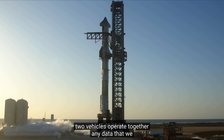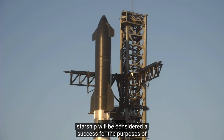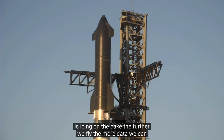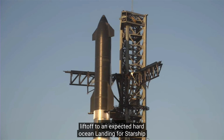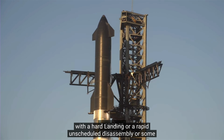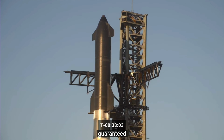Any data that helps improve the future builds of Starship will be considered a success for the purposes of today's test. Every milestone beyond that is icing on the cake. The further we fly, the more data we can collect. If all goes well, today's flight test could last as long as 90 minutes from liftoff to an expected hard ocean landing for Starship. Whether we end the test with a hard landing or a rapid unscheduled disassembly, or some combination of both, excitement is pretty much guaranteed.